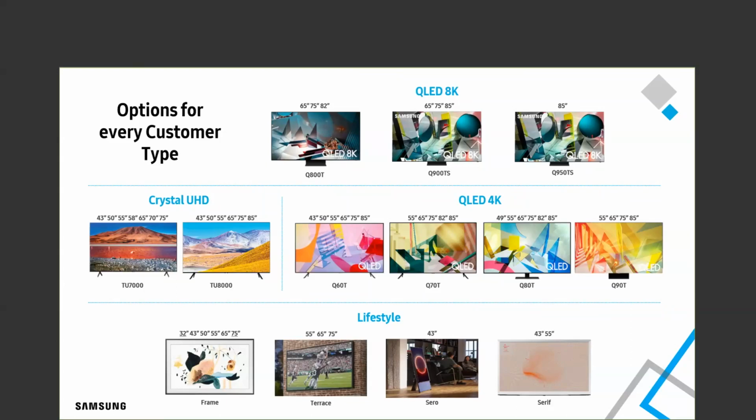And then probably one of my favorite TVs for the year is our Terrace TV, the outdoor TV. So we now offer a solution inside of the house as well as outside of the house. So it really provides that end-to-end solution for that customer, where they really have the ability to know how the TV is going to function inside and outside. They're going to have the same smart functionality. And it's really going to provide them a solution that's going to last for them within the weather. Plus, we have the mobile-centric Sero TV, and then, of course, the more design-centric Serif TV that we offered as well.